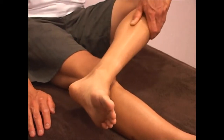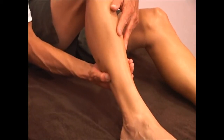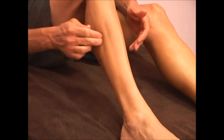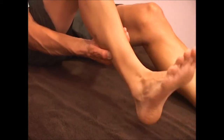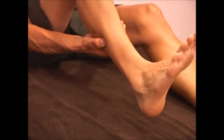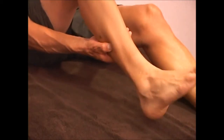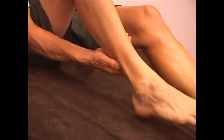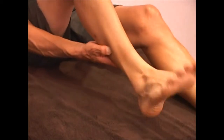There's another muscle called flexor hallucis longus. It is actually on this side. It's the same thing, so I'm going to find my fibula, wrap around there, pin underneath there a little bit, and then just move that back and forth. It's a great warm-up technique. Any muscle that you hold on to and pin and then begin to move is a great warm-up technique before working out.